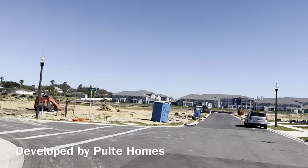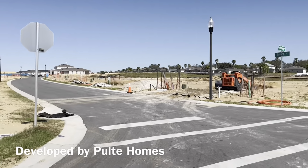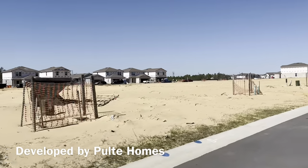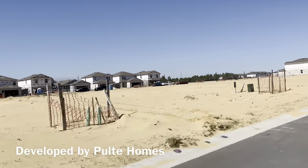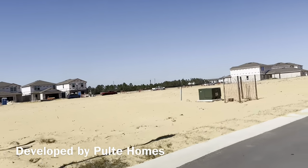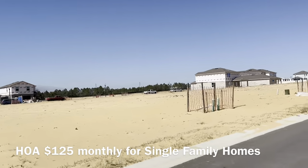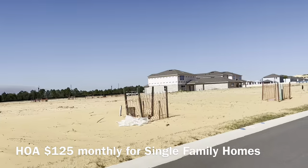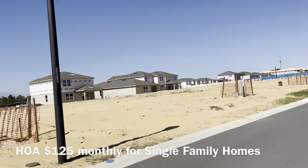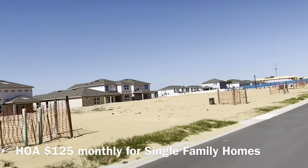Belle Haven is being developed by Pulte Homes, and they've been around for 70 years, so they have a lot of experience building here in Florida and knowing what it takes to build a great quality home. You can see all the homes are block construction first level, with the second floor being wood.